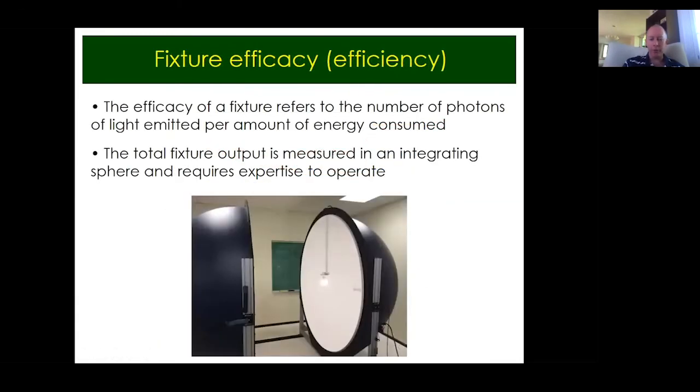How are these measured? This is a common question. They say they have an LED fixture. Can they measure how efficient it is? The simple answer is no. Individuals can't do it unless they have the equipment and the expertise to do so.